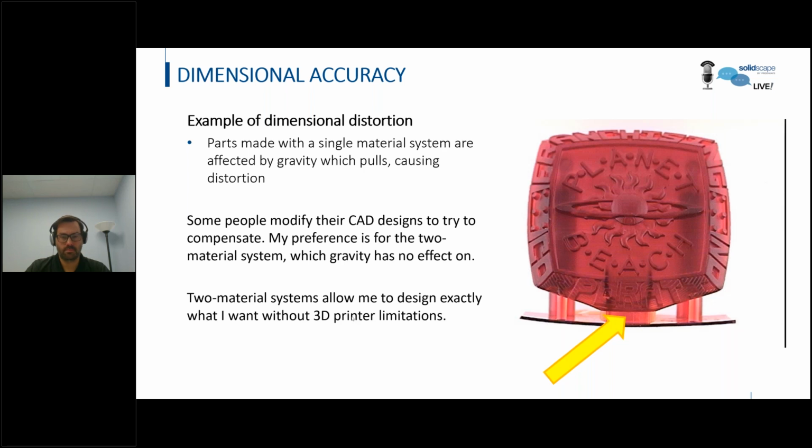And because of the 2-material system that Solidscape is, I prefer something like that, of which gravity has absolutely no effect to distort the models. So it allows me to basically produce anything, and I really don't have to think, oh my God, did I add enough of this? Oh my God, is this going to be this way? Am I going to lose 12% of my model because of distortion? All right.